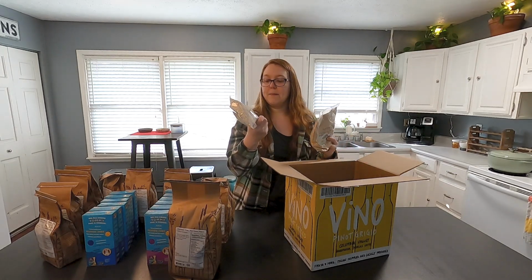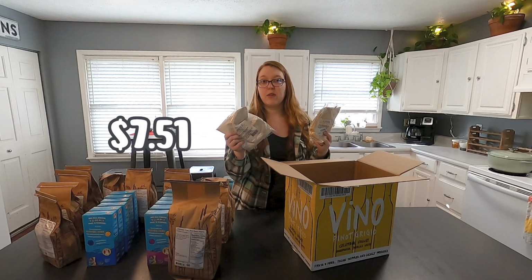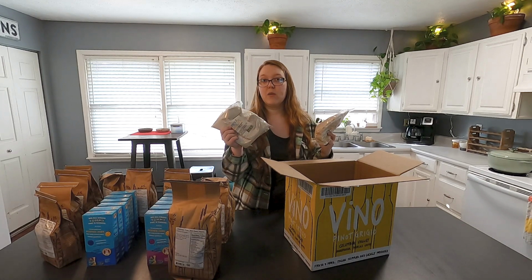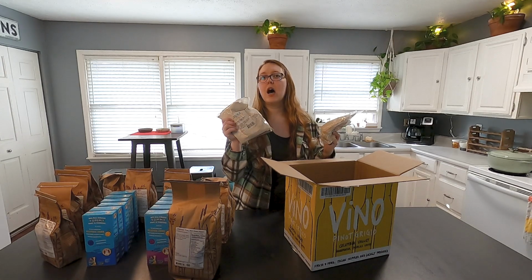I got a 1-pound bag of mushroom soup blend, so that way when I have a recipe that calls for cream of mushroom soup, I can just have a dried version on hand. That way it'll take up less space in the pantry, and I think it'll overall last a lot longer to have a powdered version.